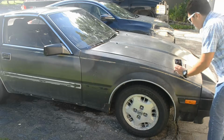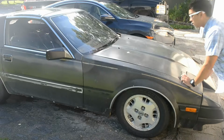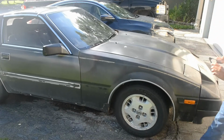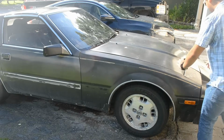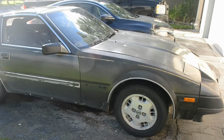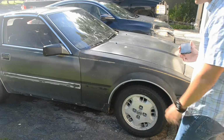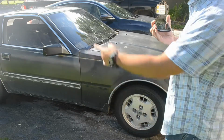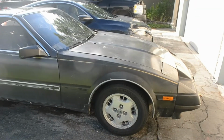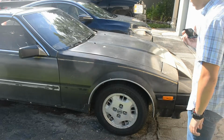Biggest problem, shocks are completely bad. Like, they're completely dead. You can see how much it bounces, and how much it bounces after I let go. Yep, that's pretty bad. So it needs new front shock absorbers. Previous owners say that they replaced the rear shocks on the back of the car, but the rust on them says otherwise. But they are actually stiff, so I give them credit for that.